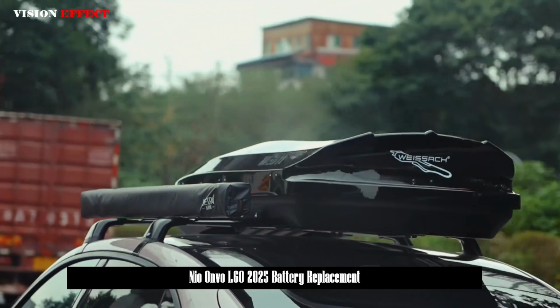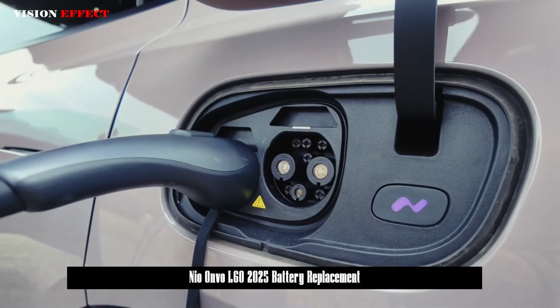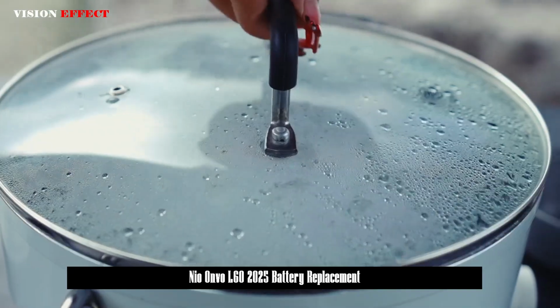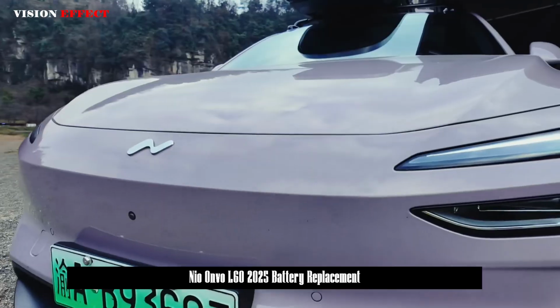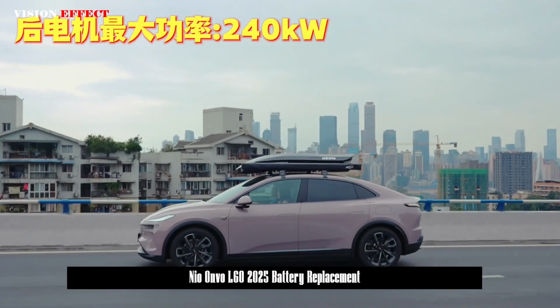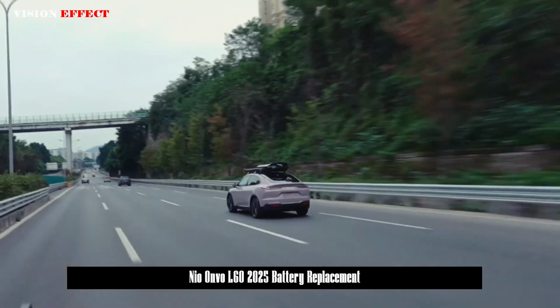NIO opened its first battery swap station in Guangdong province in 2018. NIO announced on December 13 that its battery swap service has exceeded 60 million. The company currently has 2,785 battery swap stations in China, 909 of which are located on highways. As of July this year, NIO had 2,500 battery swap stations worldwide, 51 of which were in Europe.